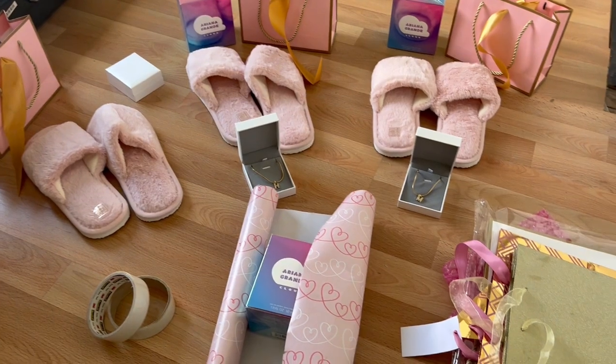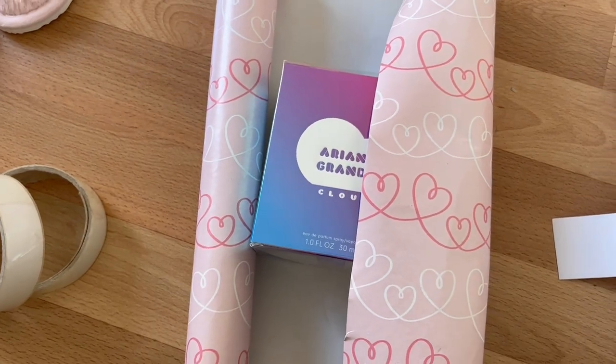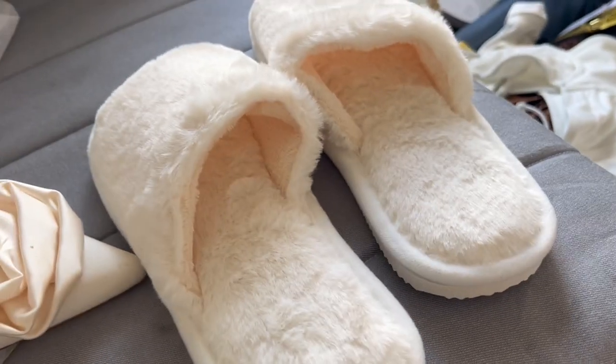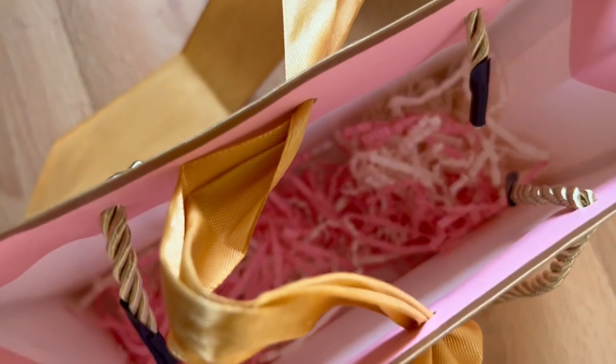Getting the presents ready for my little girlies. Got them perfume, my favourite, showed you that. Little necklaces, they're just plain little gold and diamante type things. And matching slippers. And I've got the cream colour, I think I've shown you these. Then I got these little bags that were meant to be way bigger, but shock, they're on Shein. The inside bits, also from Shein.